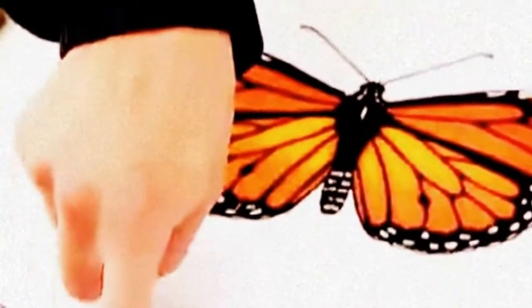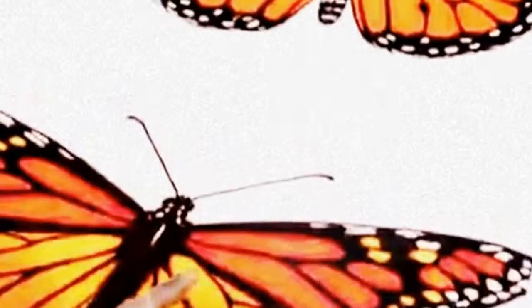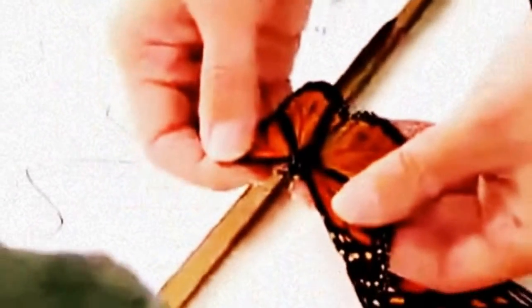In 1992, Taylor started a project called Monarch Watch. Are there any over here? Nope, so you know that one's a girl. So let's check out your butterfly. School children and teachers tag butterflies from all over the northeastern United States. The tags don't hurt the butterflies and don't affect their ability to fly.